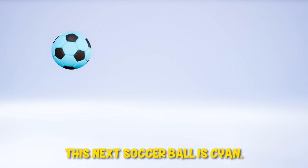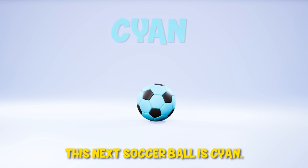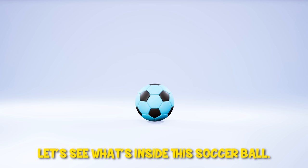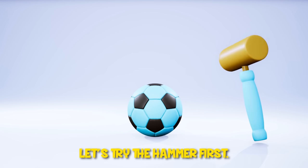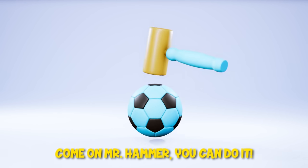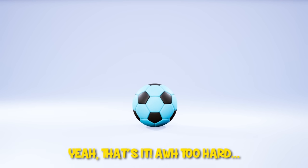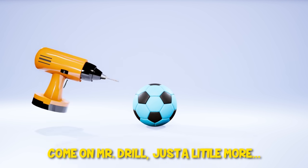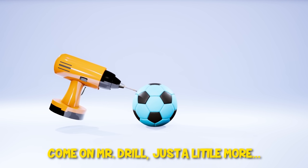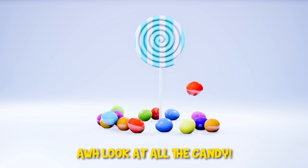This next soccer ball is cyan. Let's see what's inside this soccer ball. Let's try the hammer first. Come on, Mr. Hammer, you can do it! Yeah, that's it! Too hard. Alright, let's try the drill instead. Come on, Mr. Drill. Just a little more. Look at all the candy!